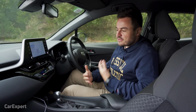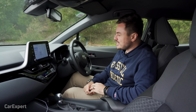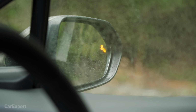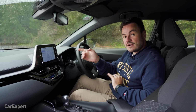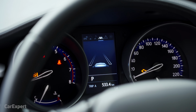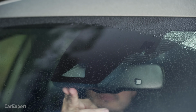Let's talk other features. So the base model CHR comes with dual zone climate control, a 6-speaker sound system. You get radar cruise control, blind spot monitoring, automatic dimming rear vision mirror, front and rear parking sensors. Ahead of the driver is a 4.2-inch display for the trip computer and other visuals that you need to be aware of. And finally, it's wrapped up with autonomous emergency braking with pedestrian detection.